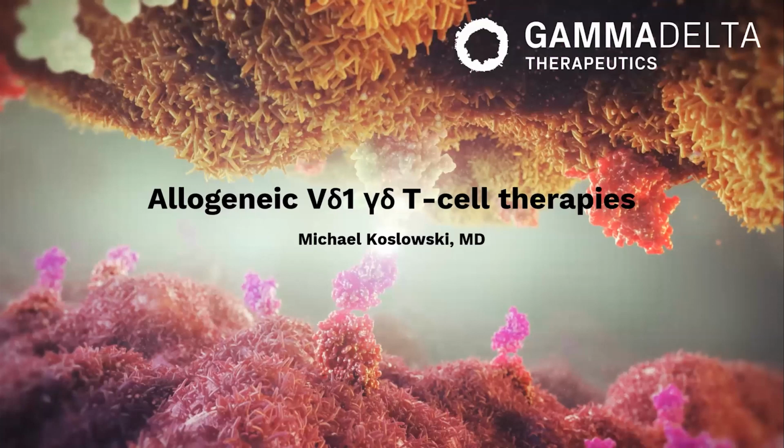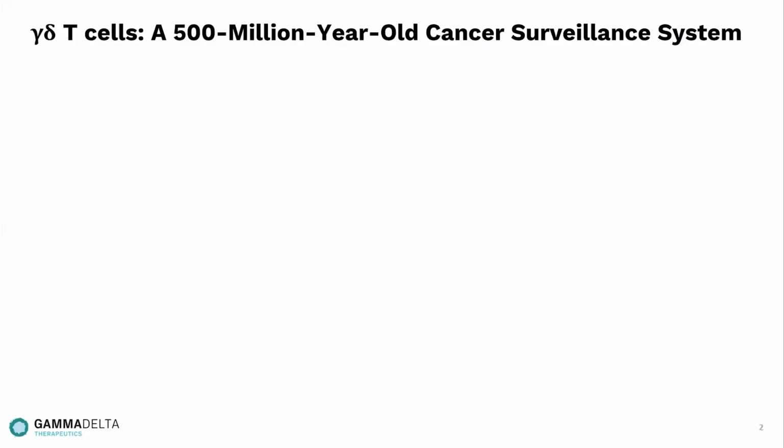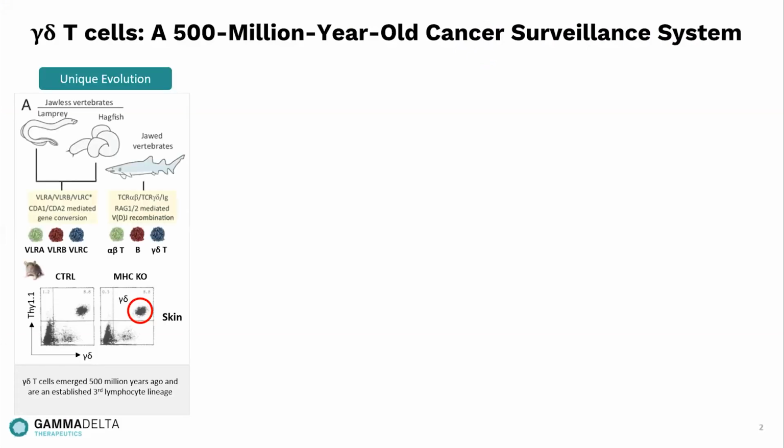Exactly, thank you. Let me tell you about the second subtype of GammaDelta T cells that Danielle and Jürgen already referred to, the VDelta 1 subtype. At GammaDelta Therapeutics, we develop allogeneic cell therapies based on VDelta 1 cells. As a short introduction, GammaDelta T cells are a 500 million year old cancer surveillance system with a very unique evolution.